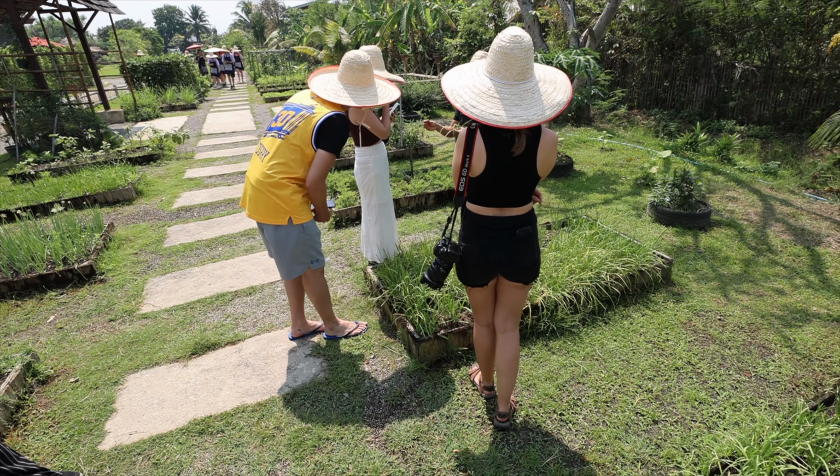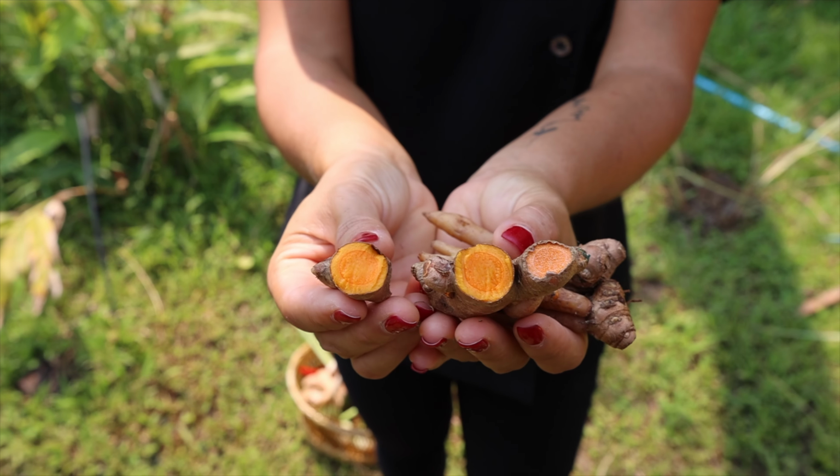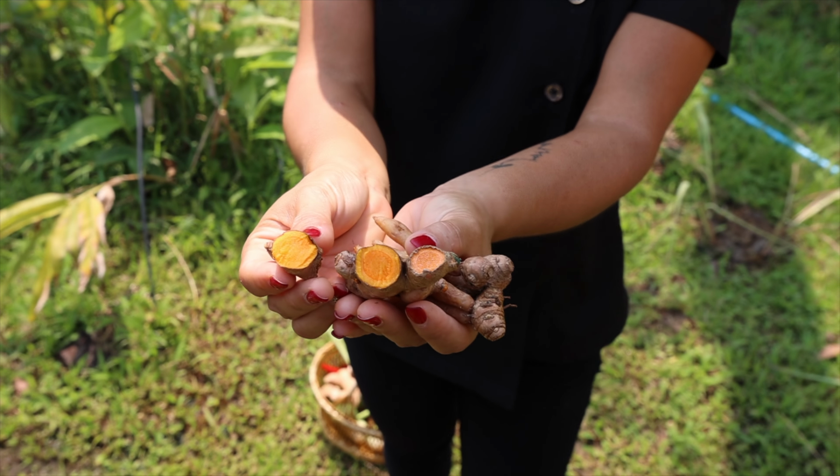I think it's fascinating that they grow so many herbs and plants here on the property that they are using for the dishes. Another essential ingredient is turmeric. It looks like little fingers. It's orange inside and it's part of a lot of curries. And an extra tip, if you have mosquito bites, just take a bit of turmeric, rub it on the mosquito bite and you'll be relieved.